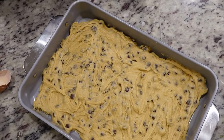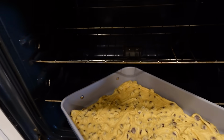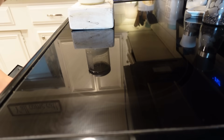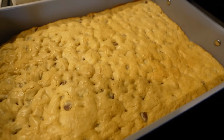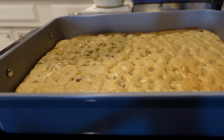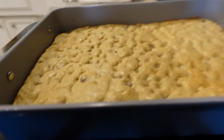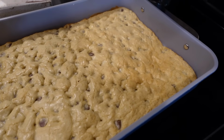Now, let's see how long we need to bake this. Okay, they're going in a 350-degree oven for 18 to 20 minutes. It has been 18 minutes. Let's check on these. Ooh. Okay, I'm gonna stick a toothpick in them. Can you see? They look so cool. I'm gonna stick a toothpick in them and make sure it comes out clean. It does. All right, so I'm gonna let these cool here for a few minutes before I try and cut into them, and we'll try them.